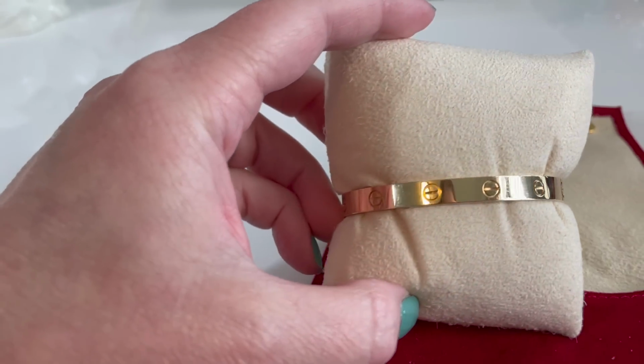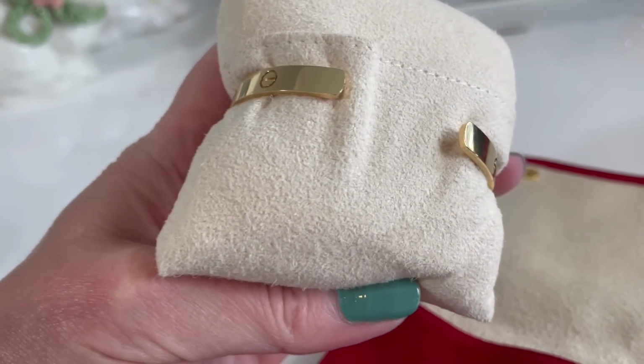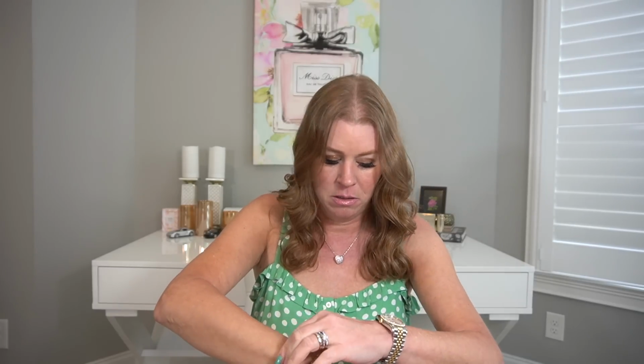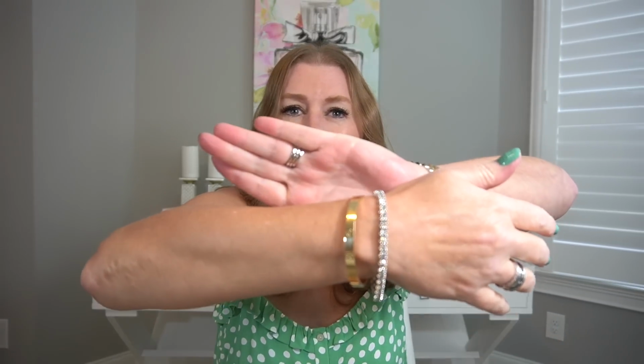I adore this bracelet so much that I have 2 of them, and you can stack them with the diamond tennis bracelet. I'm sorry, I'm looking down to make sure there's no one at my door, I'm waiting for a package. But you can stack them together, but as this one is so much longer, it would roll over it, so I don't do that. I do show a picture of it in that video, but I love this.